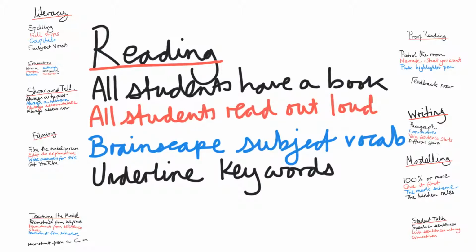And then finally, underline keywords in questions. You'll often find that students don't answer a question fully, even where they've got all the subject knowledge, and it's really crucial for you to explore and model with the students how to find the keywords, the ones that tell them what the topic is, and even more importantly, those command keywords that tell them what to do. So there you have it, 4 simple strategies to improve the reading of your students in your class, no matter what the school policy is.